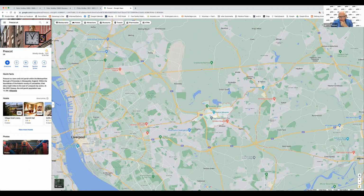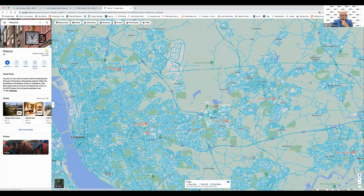And if you look down, you probably can't see it online very easily, but down here it says 2,000 feet is about an inch on this map right now. So this is much less than a mile between the middle of Prescott and St. Helens. If we want to, which is always a good idea, we can pop in here and start seeing all the streets. So there's a lot of, incredible.